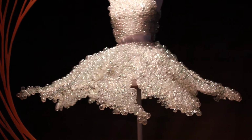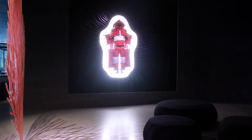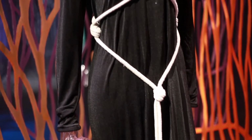Iris van Herpen celebrates the delicacy of water in one of its lightest forms as a bubble, and she has created this dress out of 1,000 hand-blown bubbles. The ocean is also a powerful force, something to be feared, and this is something that Craig Green with Montclair has interpreted in the shape of a lifeboat. Ropes and knots are also a huge part of seafaring and in fashion.